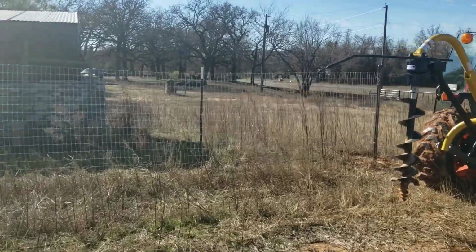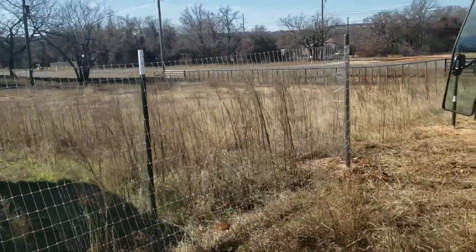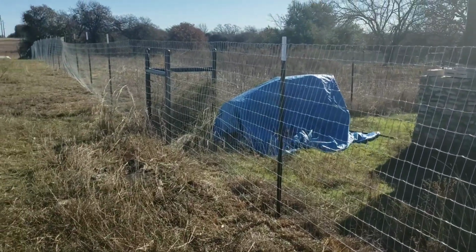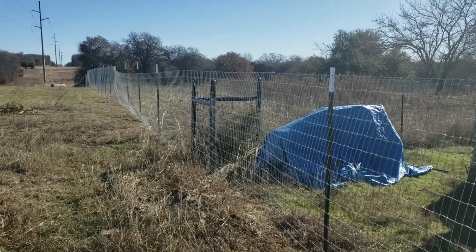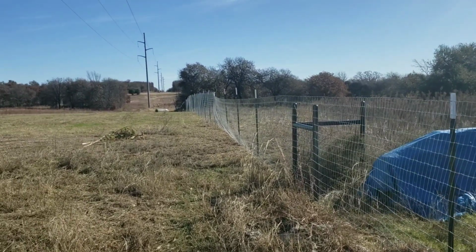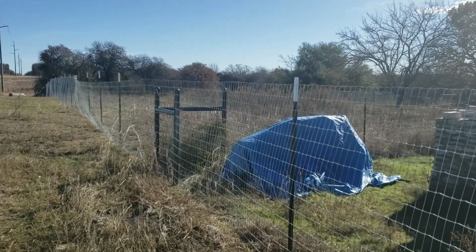You can see we're doing steel poles every 40 feet with the no climb, and then T-posts. So we'll do 3 T-posts every 10 feet. And then we've got a steel post on the 40th foot marker. You can see we've gone all the way down and around. I'll show you some more of that later, but today we're working on stretching this no climb.